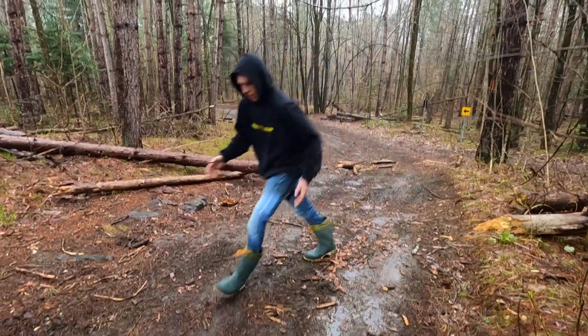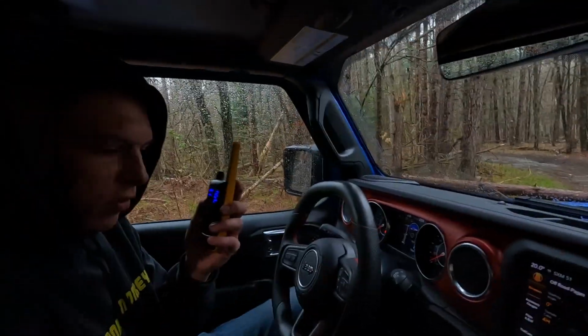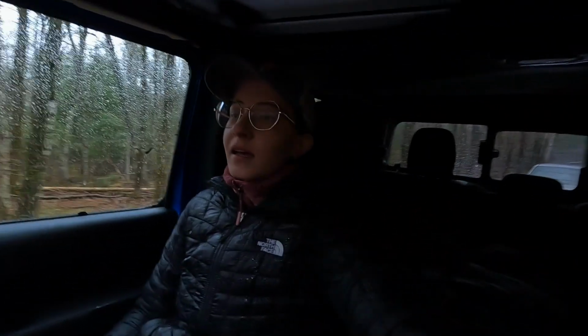That's better. There was a bit of a log, had to move it out of the way for you guys. Yeah, lots of mud holes, lots of deep, well, not that deep, but lots of deep water holes, lots of puddles, lots of mud holes. Lots of running.